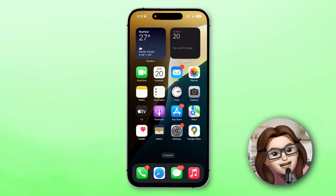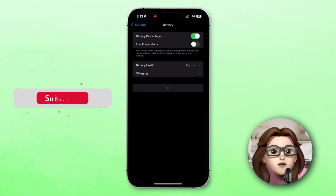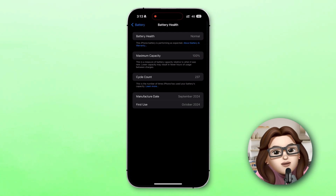Just check your battery health. Go to settings, then battery health and charging. If it's below 80% or says service recommended, your battery is likely worn out and needs replacing.